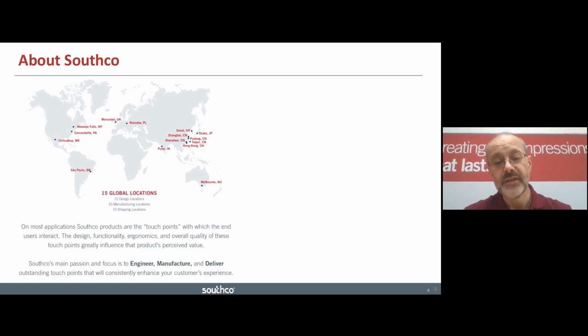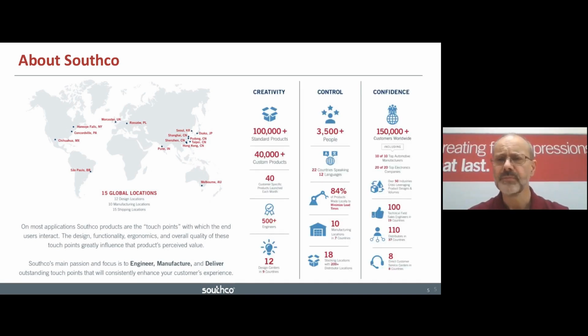We aim to deliver touch points for our customers. That's where the end user will interact with a Southco product that looks like a product designed and manufactured for the customer's product. So we have many years of doing this, and most end users do not know that it's a Southco product they're using and interacting with.